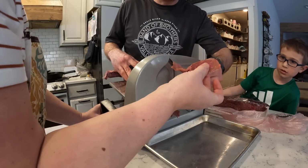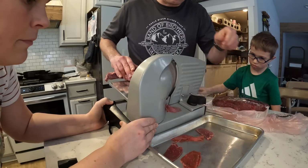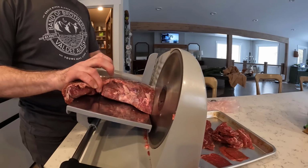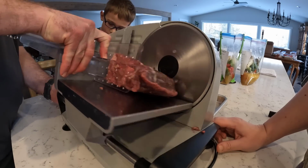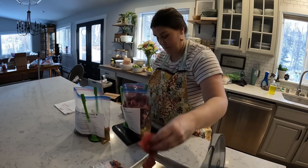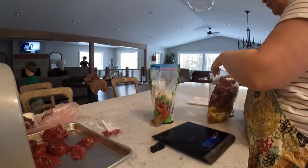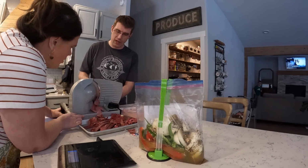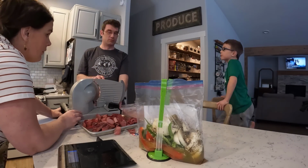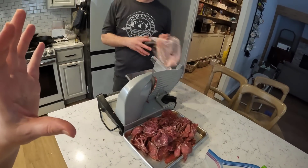Is that okay? You could maybe go a little thicker, I don't know. That's like, awesome. That's good. I wish this thing was new, though. I'm glad you're holding it. It's a hefty looking bag there. Yeah, it's good. That's 2 pounds. Okay. Always seems like the meat just multiplies when you chop it this thin.